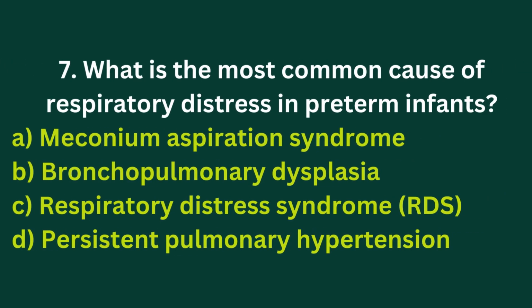Next question is, what is the most common cause of respiratory distress in preterm infants? Options are meconium aspiration syndrome, bronchopulmonary dysplasia, respiratory distress syndrome, persistent pulmonary hypertension. We will see the meaning of these options. First one, meconium aspiration syndrome. What is meconium aspiration syndrome or MAS? MAS is a condition that occurs when a newborn breathes a mixture of meconium and amniotic fluid into their lungs.